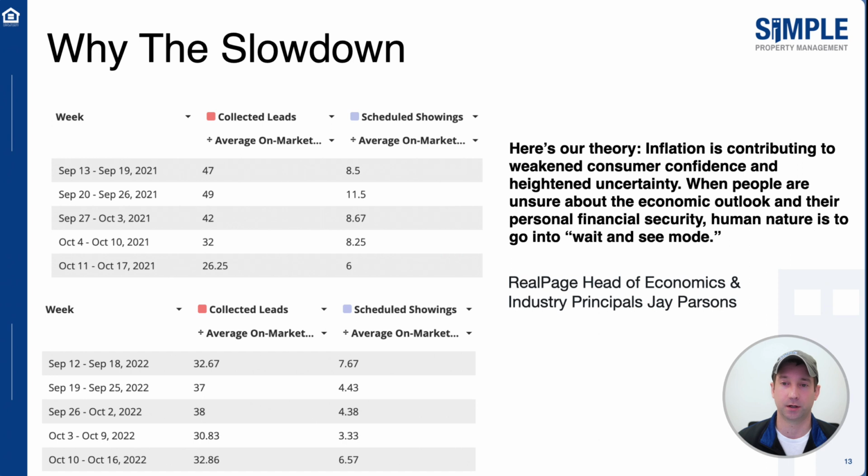But the biggest thing is you have inflation, and there's a lot of confidence issues, and a lot of people just kind of want to wait and see, and that's what Jay Parsons, who is RealPage's head of economics and industry principles, says. All of their data kind of points to people have a lot of unknowns in their life, so they're just kind of waiting and seeing.